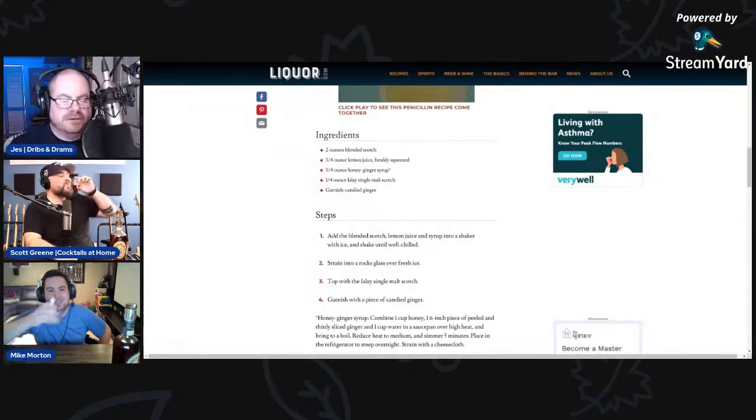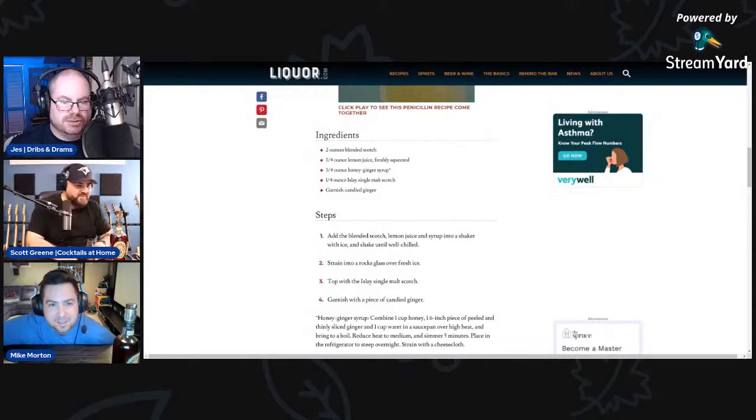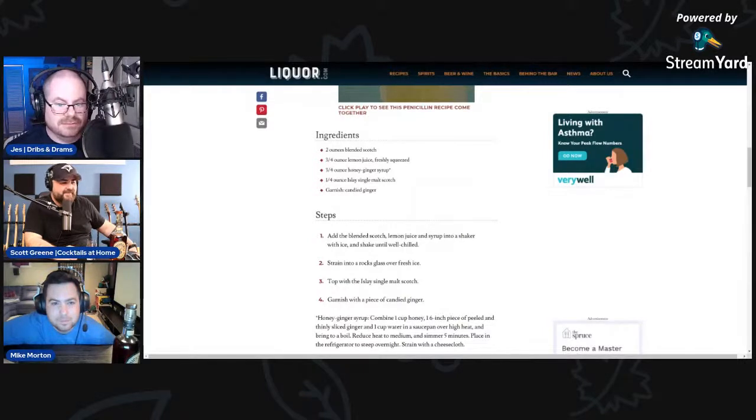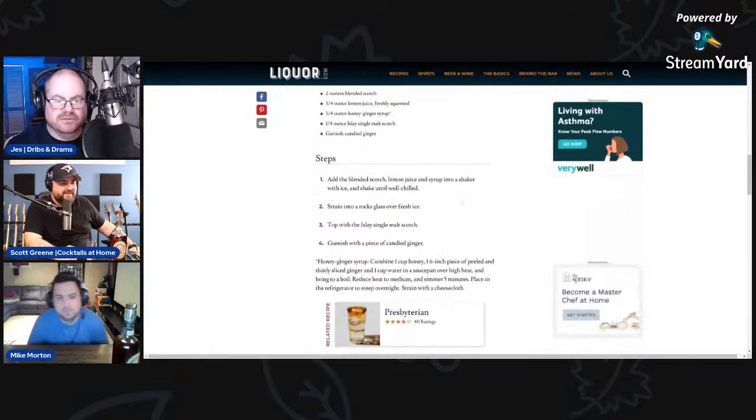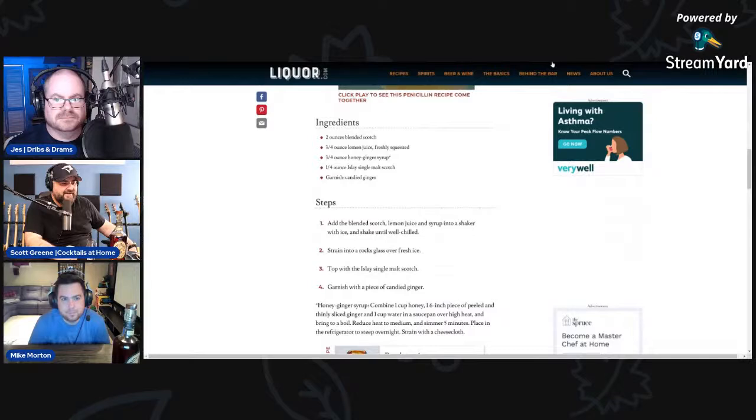So here's the recipe for your traditional penicillin: 2 ounces of blended Scotch, 3/4 ounce lemon juice, freshly squeezed of course, 3/4 ounce honey ginger syrup, and 1/4 ounce Islay single malt Scotch. That's where the Laphroaig was. Laphroaig is kind of the default for a penicillin, I think. Okay, so they just went straight with the Islay.